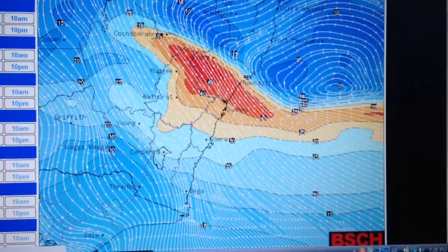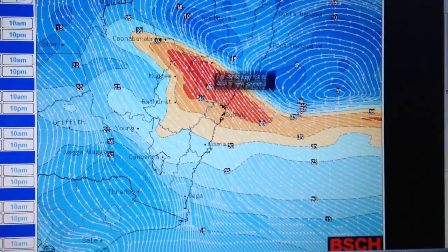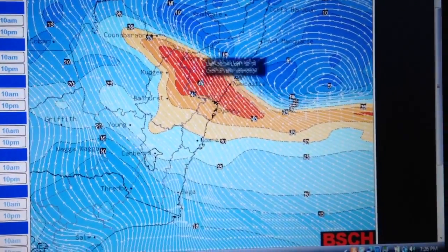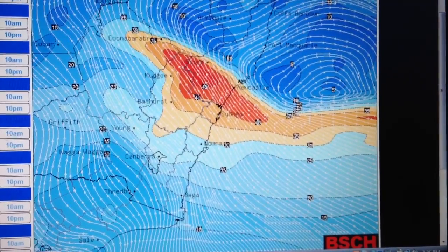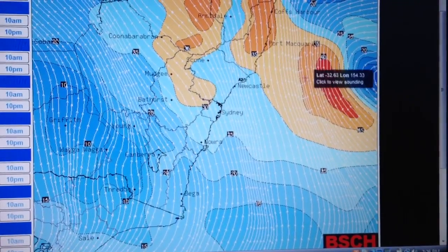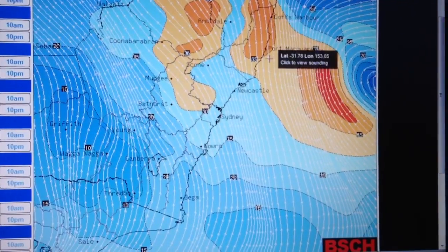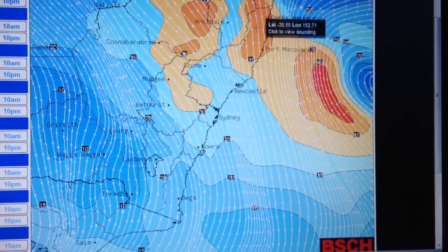If we go out to 4 p.m., you can see that the circulation is offshore. However, these strong onshore winds still crank around the back of the low like that, ripping in strong winds and quite some heavy rainfall on the coastal parts. Into Saturday morning, it still continues to move east away from the coast, but maintains a very strong onshore flow, so you'll be at least looking at persistent scattered showers and quite strong winds through that area as well.